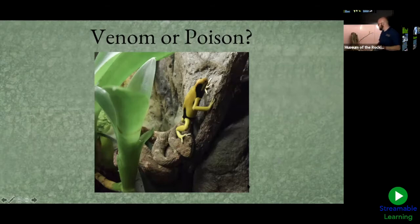So let's say I were to pull out that milk snake and it bit onto me and I pulled it off and then I collapsed dead 5 minutes later. It was venomous. In contrast, if I pulled out that milk snake, looked at it and said, ooh, that looks tasty, and I gobbled it up and I died 5 minutes later, it means it was poisonous. So poison is ingested. It's usually secreted from an animal all over its body. Sometimes it's secreted from organs inside of its body, but either way, poison has to be ingested.